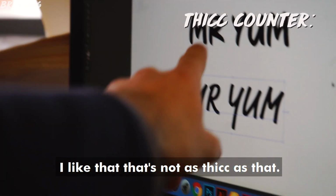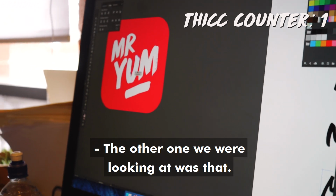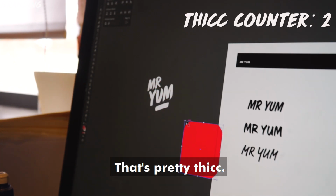I like that that's not as thick as that. The other one we were looking at was that. That's pretty thick. What are you looking?